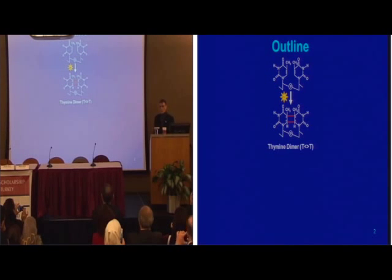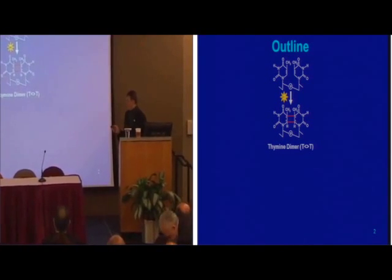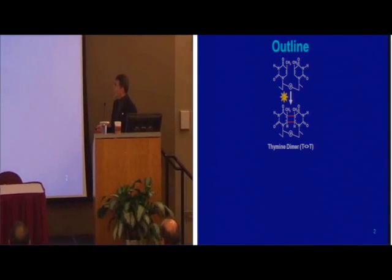All my career, I've worked on DNA repair, and in particular on the repair of the DNA damage caused by ultraviolet light called cyclobutane thymine dimer, and it is repaired by two mechanisms.